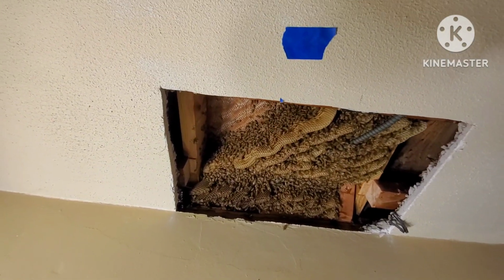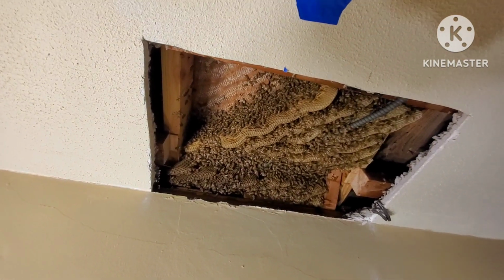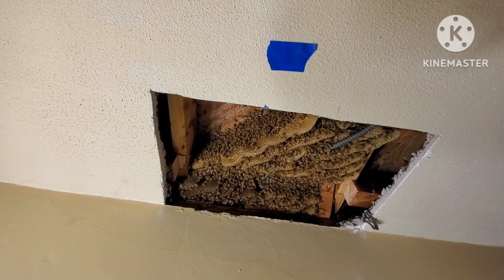We're gonna have 9 or 10 comb to go through, but it's not perfect comb, so it's gonna be hard to use it for cut comb. But just did my first one. I'll get as many as I can.